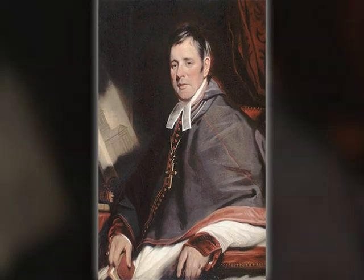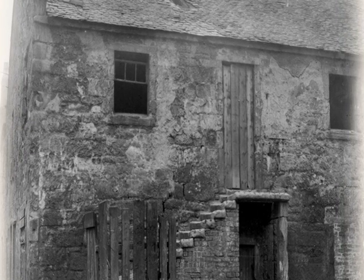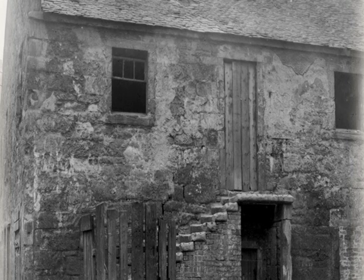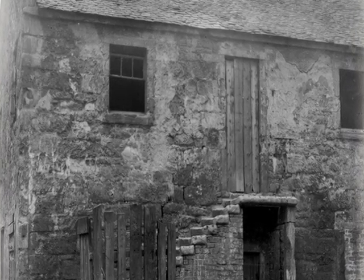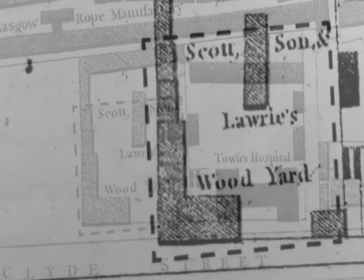Unlike these earlier private and rented premises, the Calton Chapel of 1797, built when Reverend John Farquharson was priest in charge of Glasgow, was owned for the use and benefit of the Catholic community. It could hold 600 people, but it soon became too small. Situated to the west of the town's hospital, Scott, Son and Lawrie's woodyard in Great Clyde Street was bought, and the building of a larger church began in 1814.